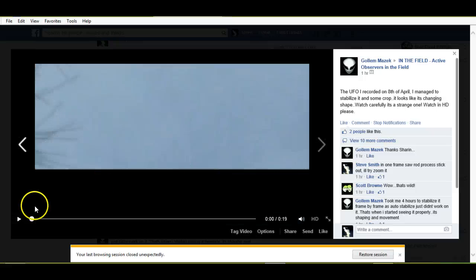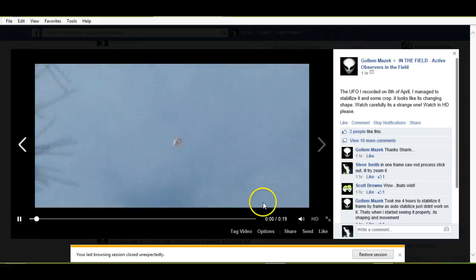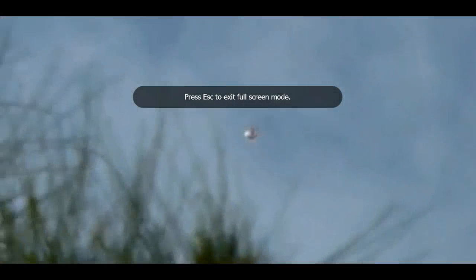I'll just play it again. I'll try to pause it at the best spots, see if that works. There it is. So you've got the spinning motion as it goes around. Now here it's perfectly rounded with the hole there down the bottom. But as it changes and spins, it actually looks as though it's morphing shape, especially there.